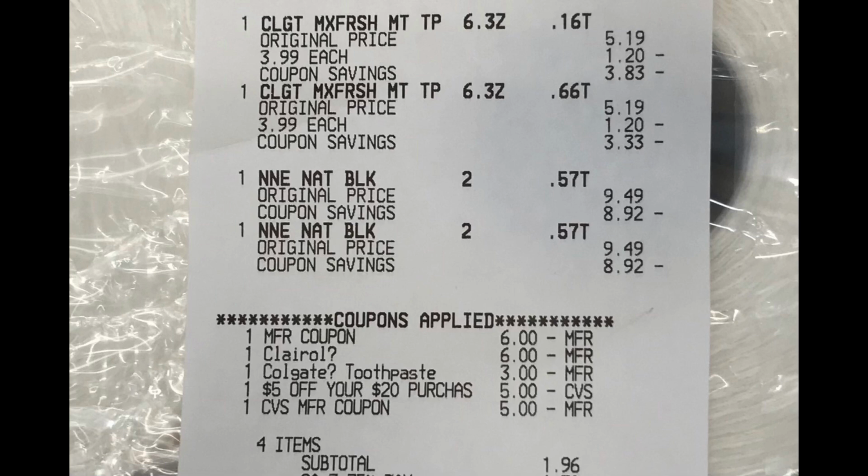But you can also check Shopkick and submit your receipt for the second one. You will receive the $3 back and that will make both products free and a $1.02 money maker. Let's look at my coupon section and see how everything applied. You can see both $6 off 2 double dipped and took off $12. My $3 for Colgate applied and also the $5 off $20.